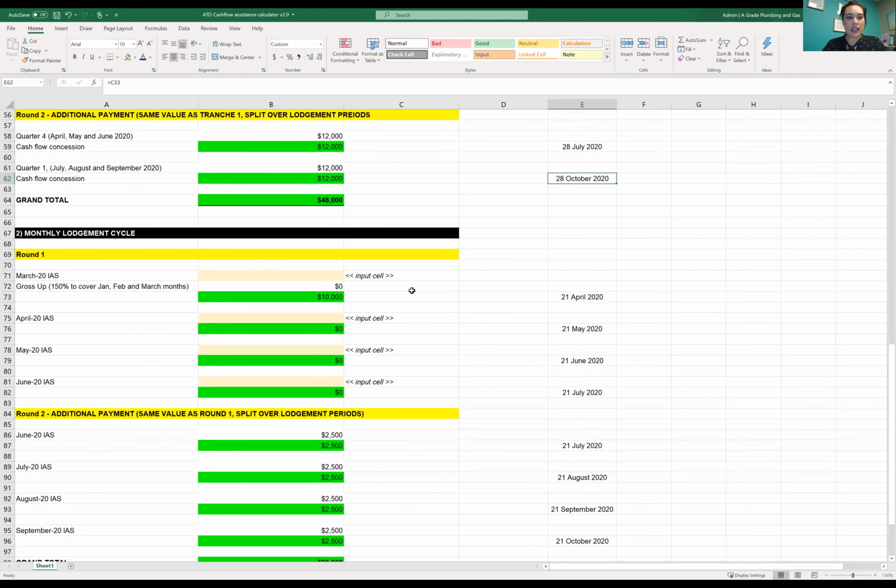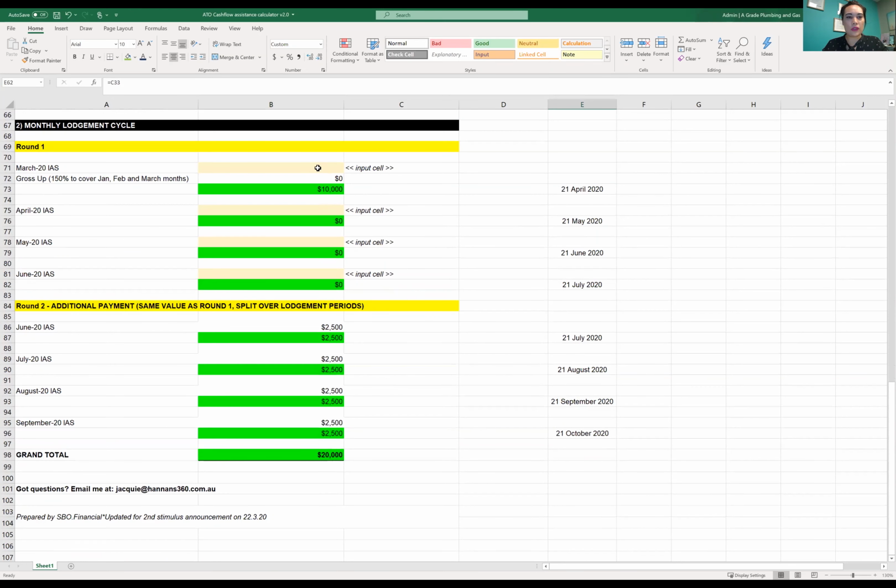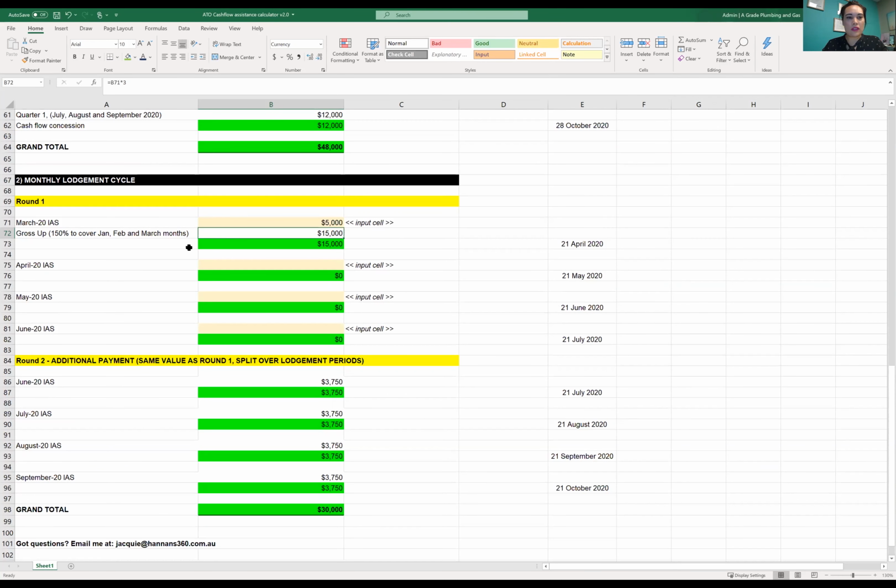Now let's have a look at the monthly lodgement. For those who lodge monthly, Hannon's is one of those. We might have, for instance, $5,000 in monthly IAS. You can see here that this $5,000 is less than the $10,000, but what they've done is they've multiplied it by 150%, so times 3. They've done that because it's only a monthly amount. So they've tried to increase that amount or multiply it out to get that quarterly amount.